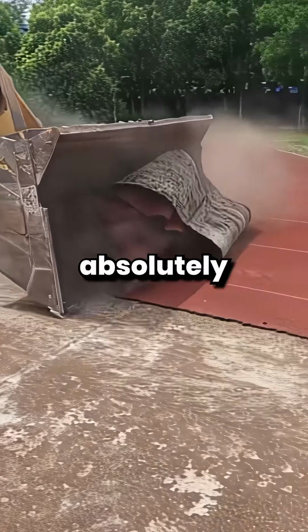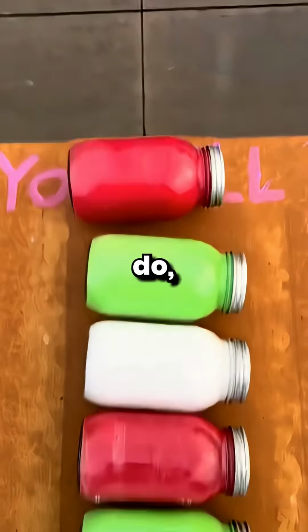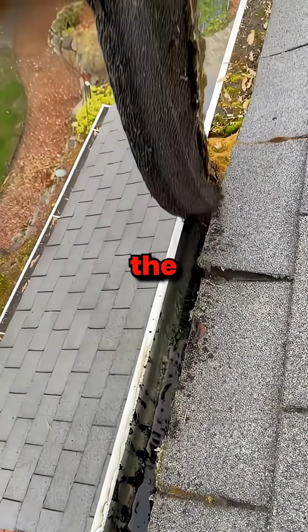I pressed one button, and absolutely nothing happened. I pressed 3 buttons. The machine blinked a light that said prime. I didn't know what to do, so I pressed the biggest button because it was shiny. That's when it started to hum. The kind of hum that says we are almost a team. Then the hum turned into a cough. Then the cough turned into a wheeze.